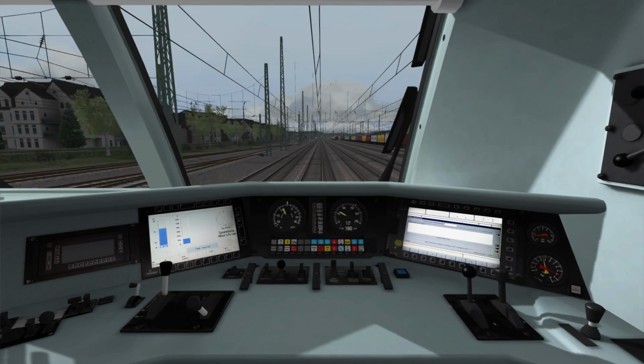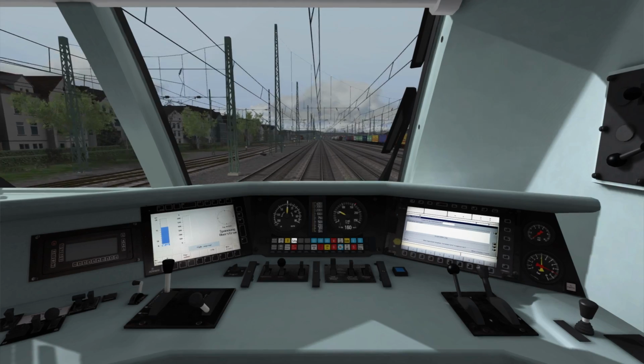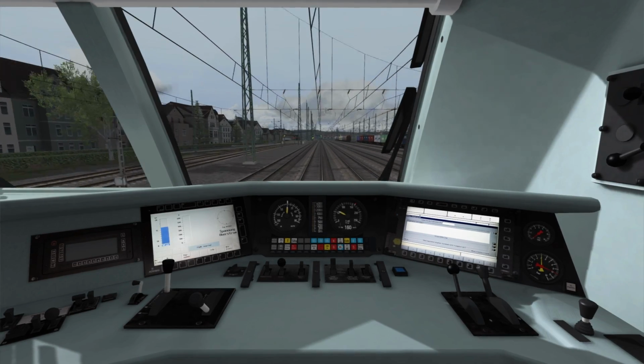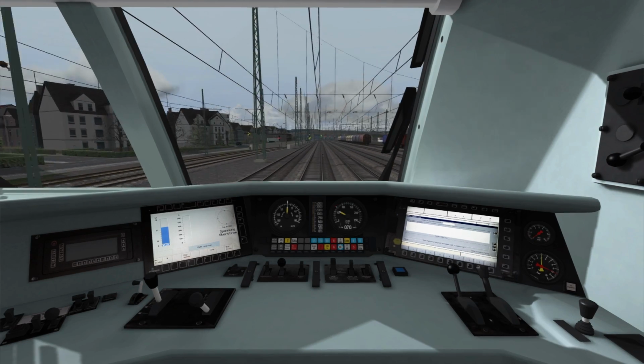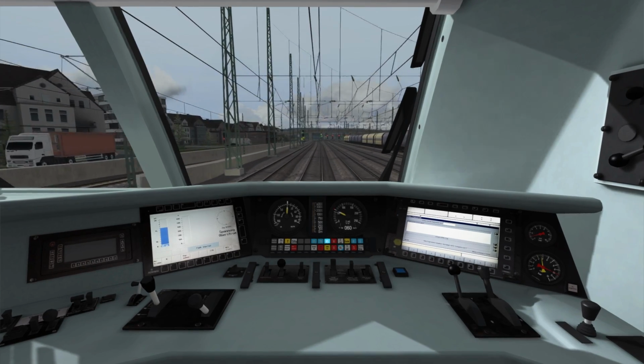I've now reduced the braking as we're getting towards 60 kilometers per hour, and now that we're doing 60, I've released the braking completely. You can now see the signal just ahead where the speed restriction comes into force. At this point, I'm now going to reduce the AFB setting to 60 kilometers per hour, just to ensure that I don't break that speed limit.